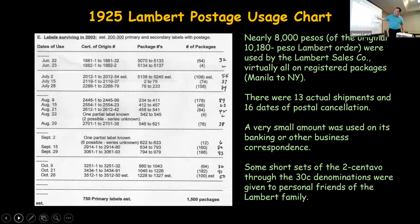So they sent it together with the June 22nd. And then the August 21st and August 22nd, there are 4 more packages, so they add it together with the 21st. And same thing with the August 29th and September 2nd. So it's important to note the number of packages, because if you are collecting the labels by the dates, it's going to be important that you know about June 23rd, August 22nd, and September 2nd. Because if you want to complete all the dates, you will encounter problems on those 3 dates.